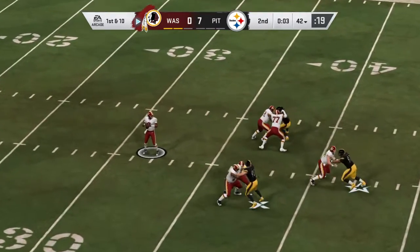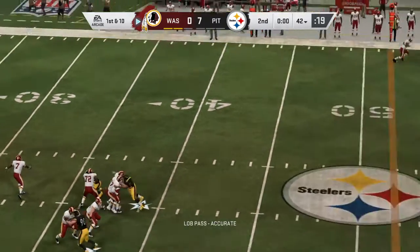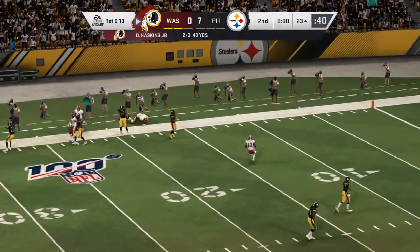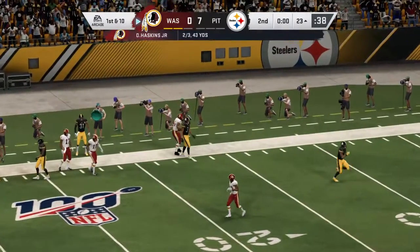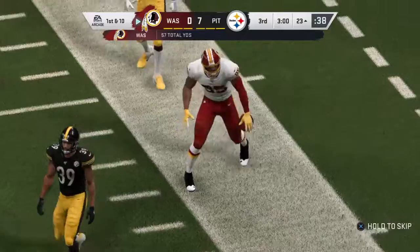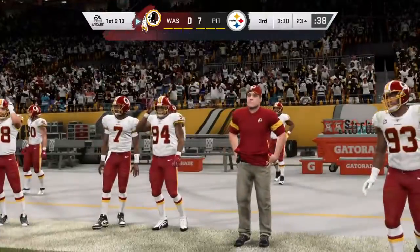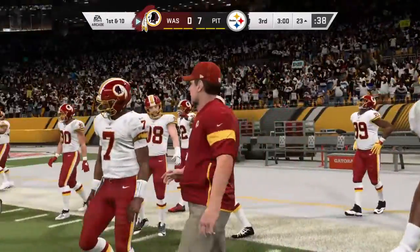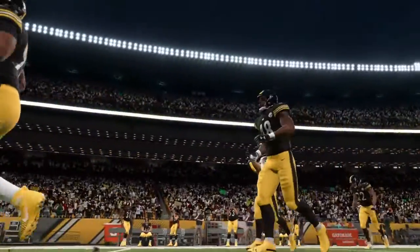Final play of the half, it's Haskins. Slings this deep from McLaurin. It's caught inside the 25. Let's go. Let's do it. So we've reached halftime with just the lone touchdown here. 7-0 is our score. As we send you down to Orlando, where Jonathan Coachman has our EA Sports Halftime Report.